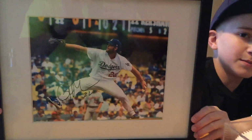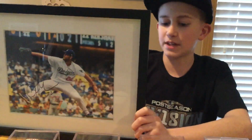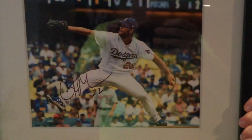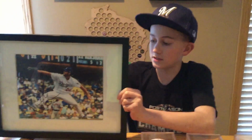This is my number 1 because he is a Hall of Fame pitcher. I know that he's had some injury issues, but that doesn't affect how well he's pitched in his career. He's a shoe-in Hall of Famer. He was a 3-time Cy Young Award winner, an MVP, and he is crazy good.